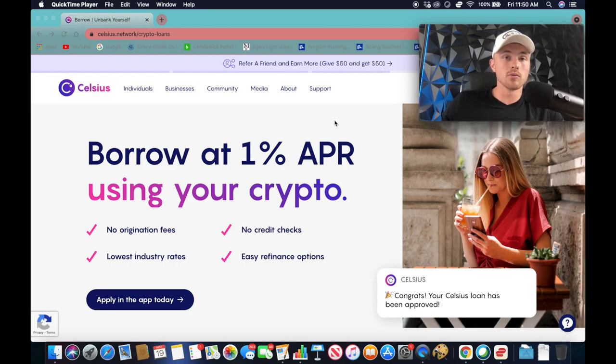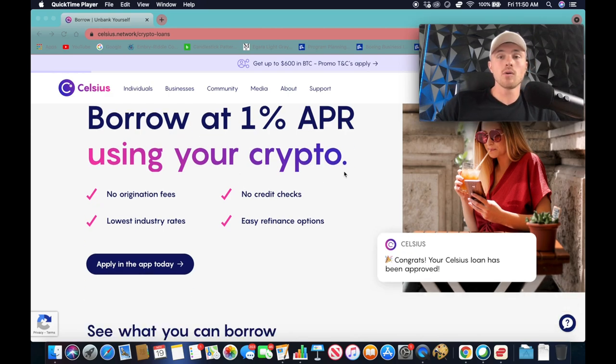So if Bitcoin doubles in a month and I have that cash out of Bitcoin, I lose out on that appreciation. So taking a loan out against your Bitcoin or any asset is a way where you can hold and keep the appreciation of the asset and you don't get capital gains tax. So what I did was I took out a loan against my crypto and then I used that to buy the airplane.